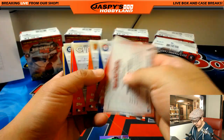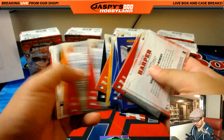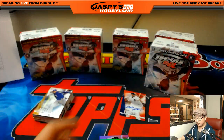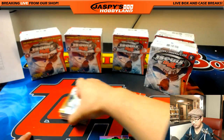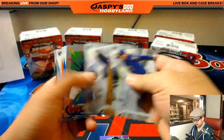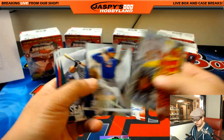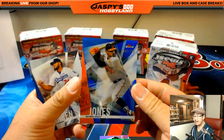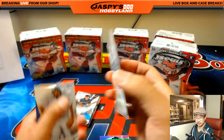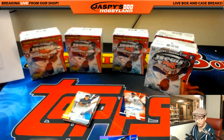Let's look for high number short prints. High number, high number, high number. Nope. Let's look at this side here. Adam Jones, 82 out of 150, Orioles. TD, TD with that parallel.